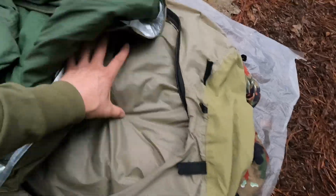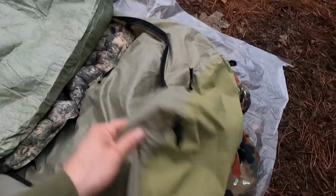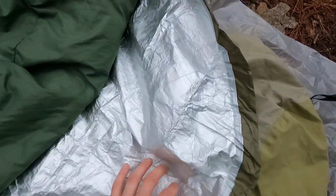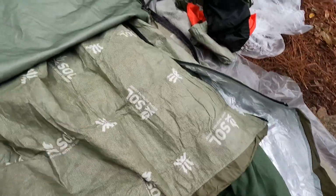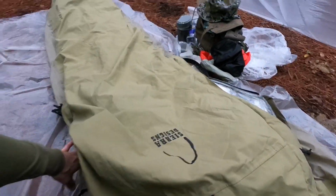All right, so here it is. This is the sleep system. The sleeping pad inside the Gore-Tex bivy, along with another space blanket type bivy, patrol bag. So I'm hoping this does it, guys. I'm just a really cold sleeper, so we're gonna find out tonight, along with the onesie. So that's part of the sleep system too.